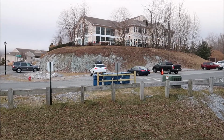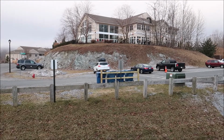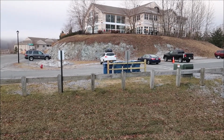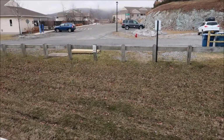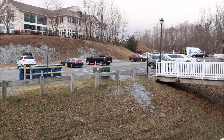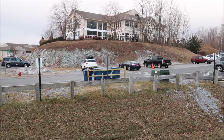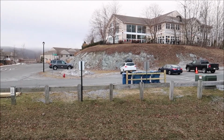So this is the view of the main entrance where all the swimming pool and activity is, on the top of this hill. So looking around, we came down this road, and this is a view of the main entrance right here to check in.